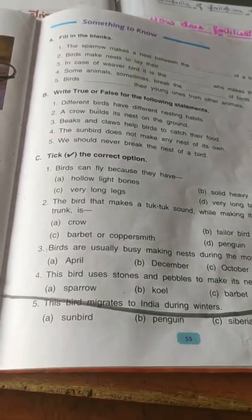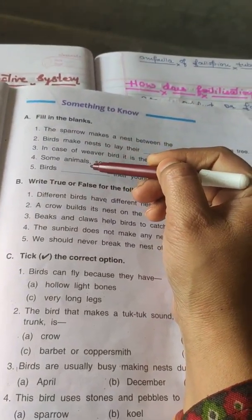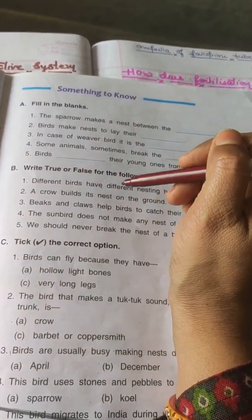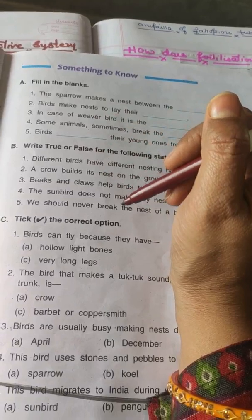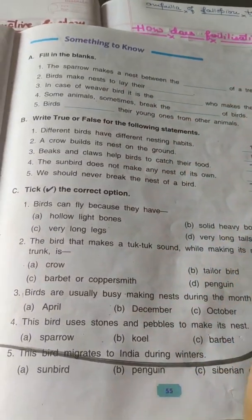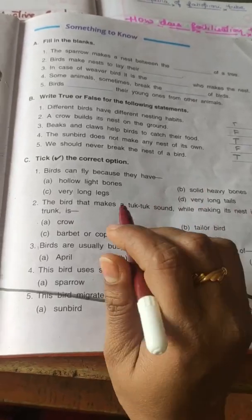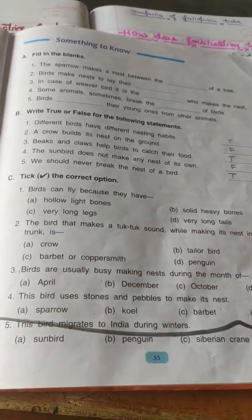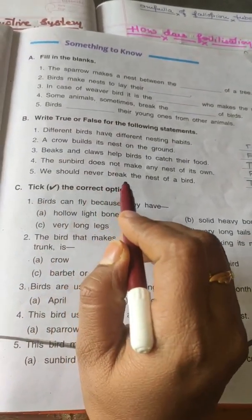After finishing the keywords, part A, which comprises the fill in the blanks, and part B, mark the statement as true or false. These two parts we have already discussed. Today we are going to complete the discussion of part C and D. Part C is tick the correct option.